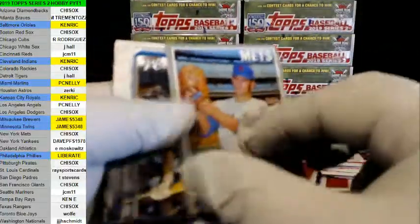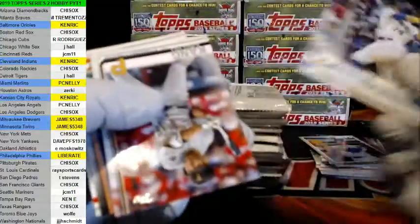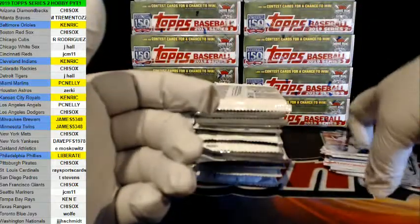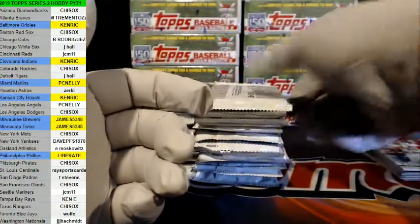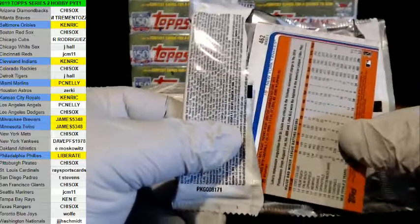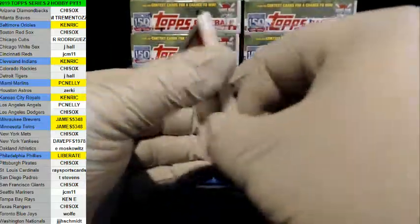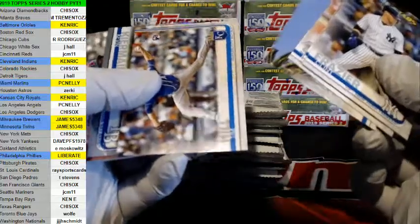Ooh, Nolan Ryan. Nice. Iconic card. Don't think they're going to be, though. The Diamondbacks don't have any hits. They just had parallels and base. So I literally priced the team at $1, and Chai Sox bought them within the first 30 seconds of them hitting the store. So we kind of tease each other back and forth.